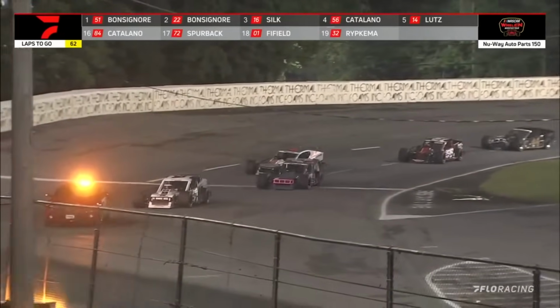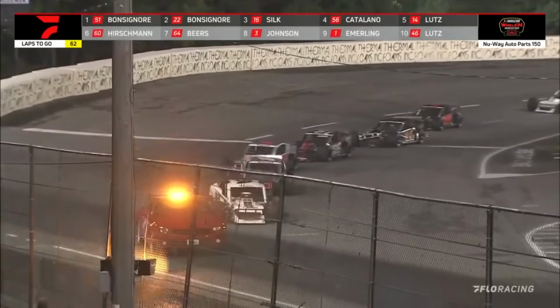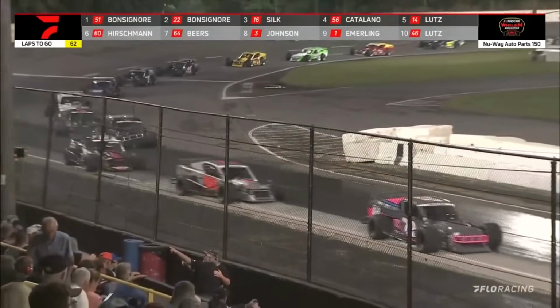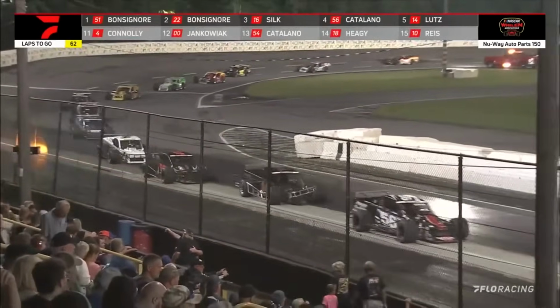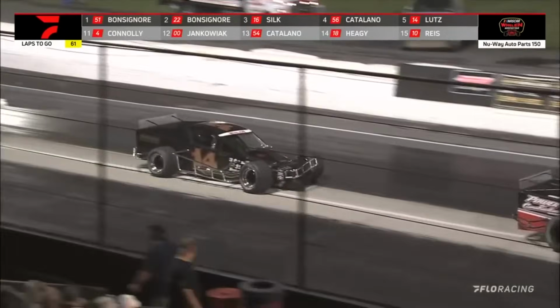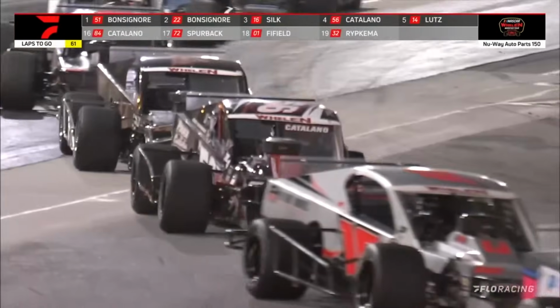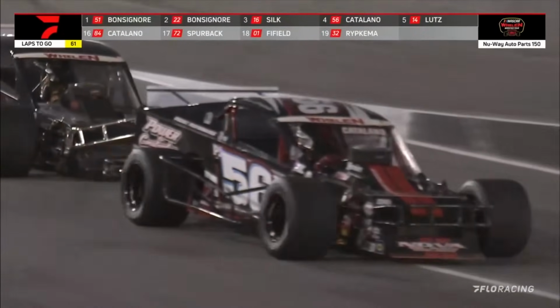Let's go back and look at the 14 car of Jake Lutz. He's running back there in the 5th position. This car last year was driven by both Bobby Santos and Chuck Hosfeld. Earlier this year it was driven by Ryan Newman and Bobby Santos. Ryan Newman drove it at New Smyrna Speedway. Bobby Santos drove it at the Richmond Raceway.